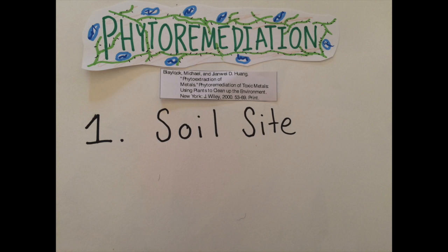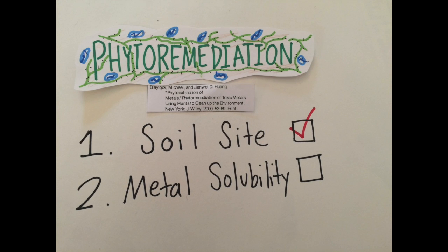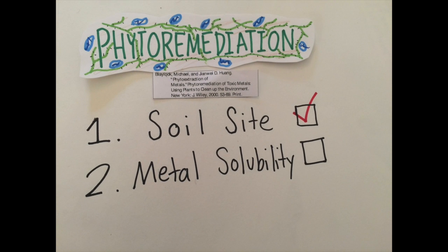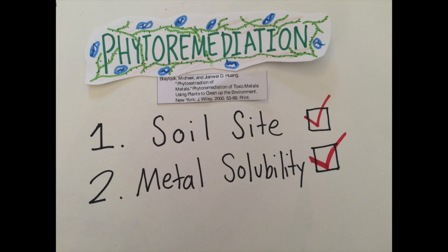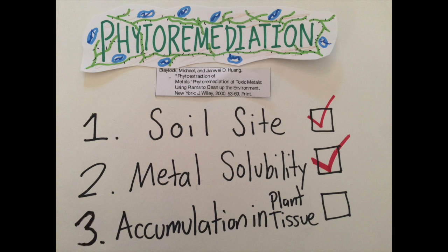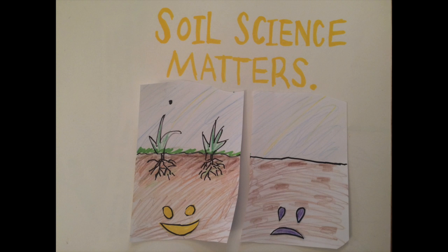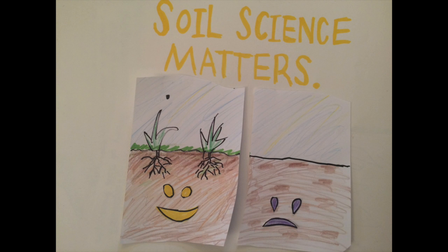Concentrating on phytoextraction, its effectiveness is influenced by the factors of selection of soil site, metal solubility, and availability for uptake, and ability of plant to accumulate metals in harvestable plant tissues. Selection of soil site becomes important for the basis of phytoremediation because without an appropriate soil, the plant will not grow and cleanup will not occur.